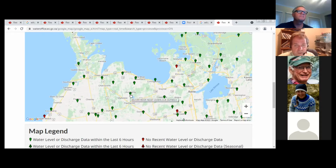This is the Beaver River, which some of us were on in April. If you do a search for the name Beaver River in Ontario, there are 4 or 5 different stations. One of them happens to be right here. Another one happens to be someplace over here.